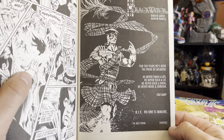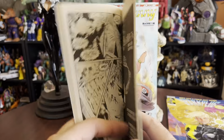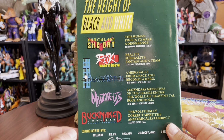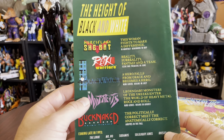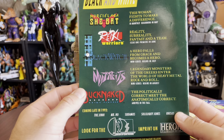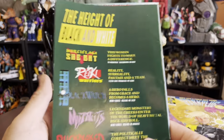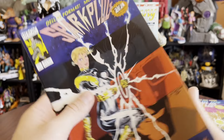Blackwatch. Huh. Okay, well that's weird. Never heard of that one. That might be one that they bury. The height of black and white, you have She-Bat, Reiki Warriors, Blackwatch, Mythfits, Buck Naked. These are all in print with Heroic Graphics at the time. Back issues from Heroic. I am not familiar with any of these except I've heard of She-Bat.